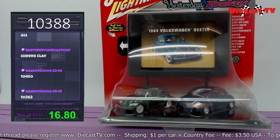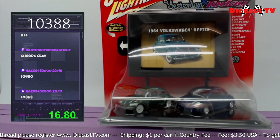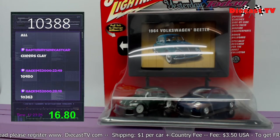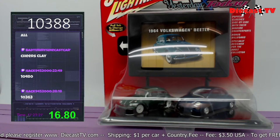So if you'd like this one on the way to your collection today, you just go down there. It's as simple as that. Type in 10388.